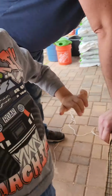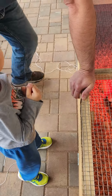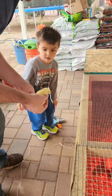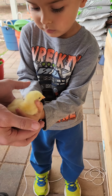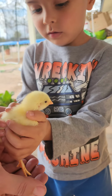You like having the chickies? Yeah, I want to pet one. Maybe later. I want one in my hand. Here. Harry, pet one. Gentle. Don't drop it. Don't hurt its wing. There you go. It's soft and fluffy, huh?